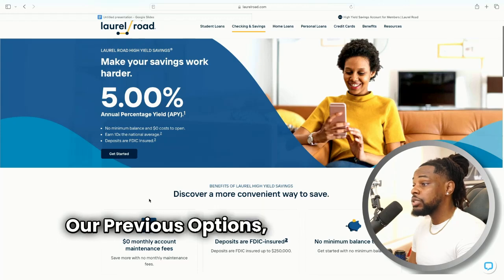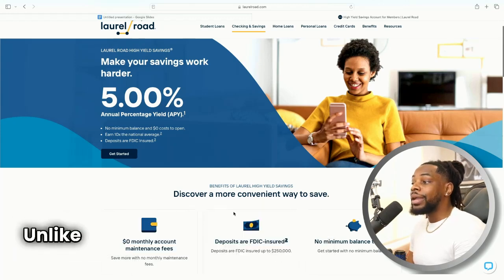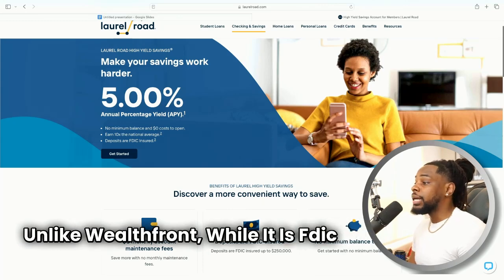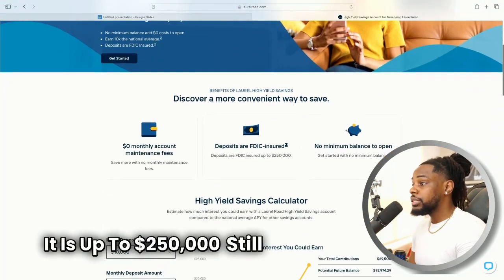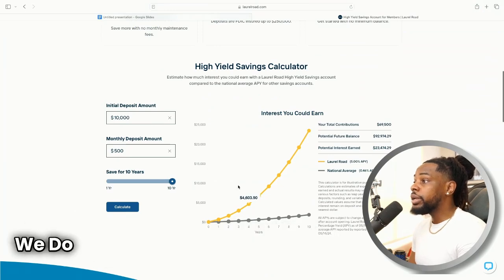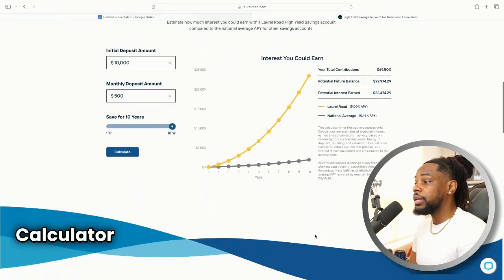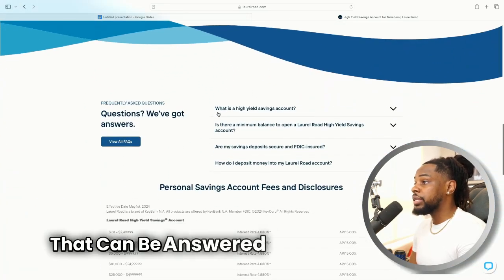Like our previous options, no maintenance fees, no minimum balance. Unlike Wealthfront, while it is FDIC insured, it is up to $250,000. Still good. That is per standard with all the other accounts. We do get a nice high yield savings calculator here, just like the other websites. And then there are some questions that can be answered here.